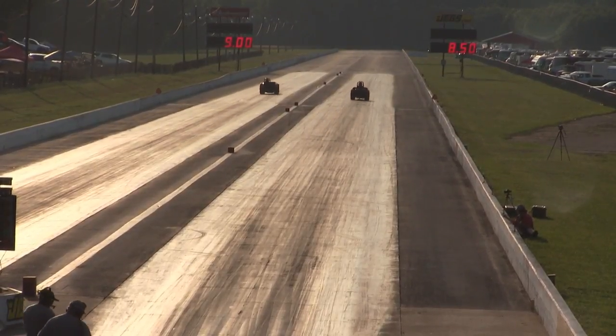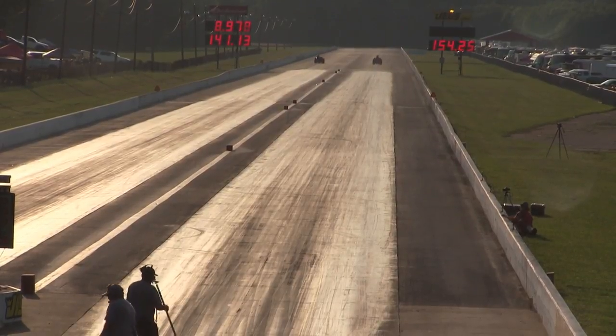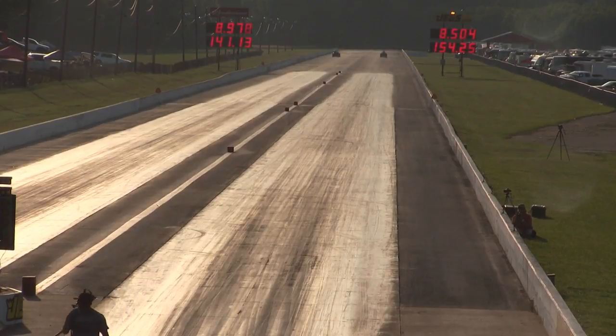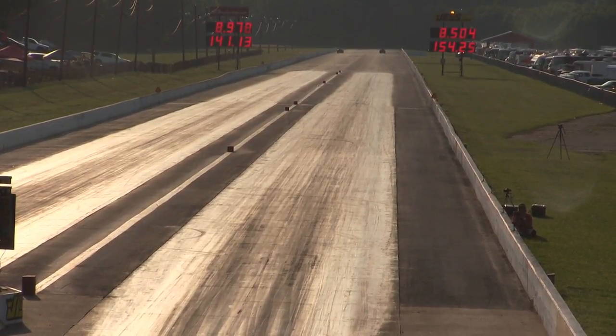Now it looked like it from the start, but they're two different dials. But Dan breaks out, 8.97. He had the whole shot. Shane Bowen goes 8.50 on an 8.50. DeShawn goes 8.97 on a 9.00.